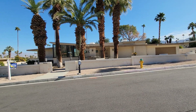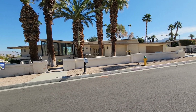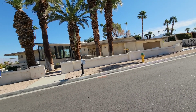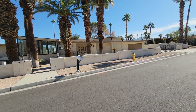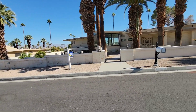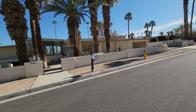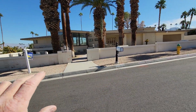I'm going to shoot a video here of a pretty extensive remodel that this home needs. It would be a project that's not for the faint of heart. This is a $1.2 million home for sale in South Palm Desert. It's roughly 3,000 square feet. I don't remember how many bedrooms, but you're going to see a lot as we go through it.